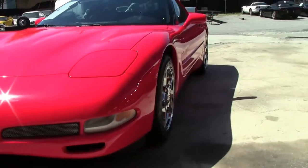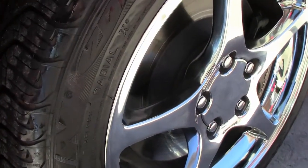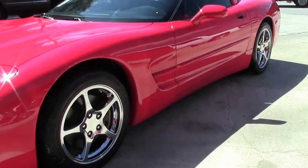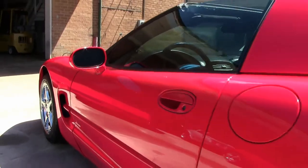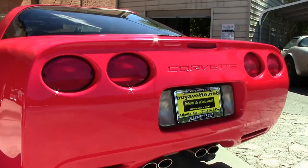It is wearing a set of really nice Michelin Pilot Sport tires. And the wheels on the car are from 2000 to 04 Corvette. As you can see, the outside is really nice.